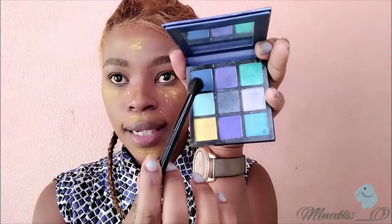Do tell me if you like it, and do tell me if you think I should do more videos like this. So I'm going to begin the video. This is the palette that I'm going to be using, and this is the color that I'm going to be using, guys. The brush I got from, oh, you know this brush, guys. So, yeah.